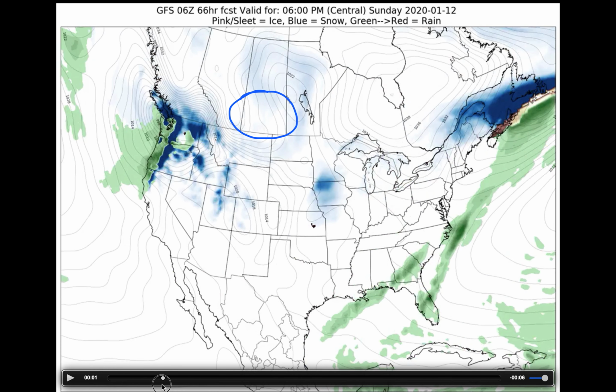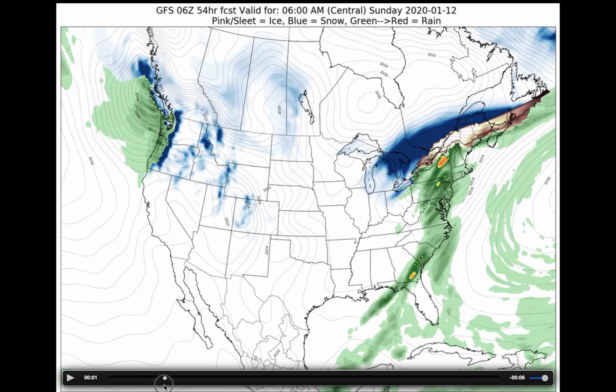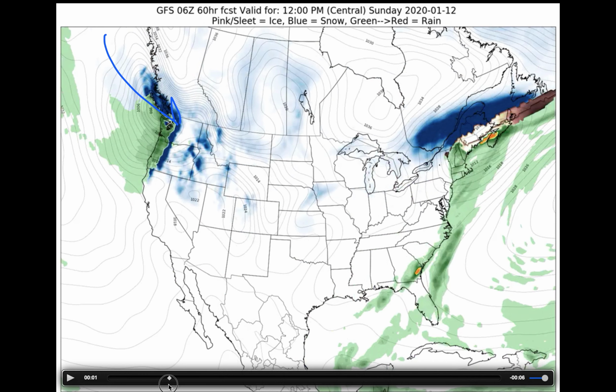Now, the next wave starts to make its way in as we get into early Sunday. You see this more potent upper level low that's going to be forced south by an area of high pressure settling in at the surface across the prairie. So this high pressure, as it dominates the prairie into the end of the weekend and early next week, is going to force the storm track off to the south.